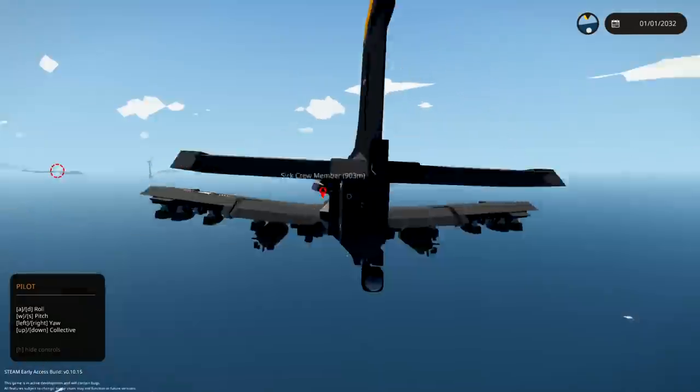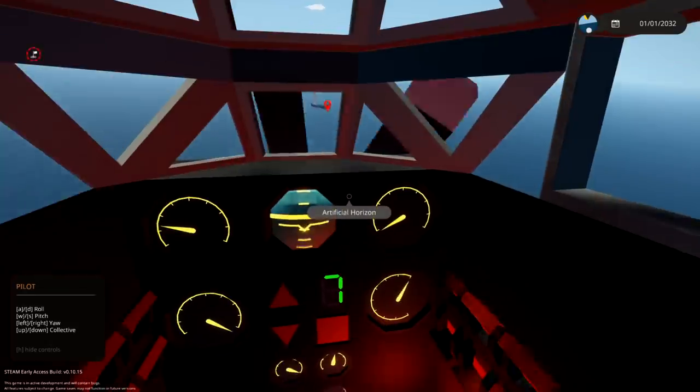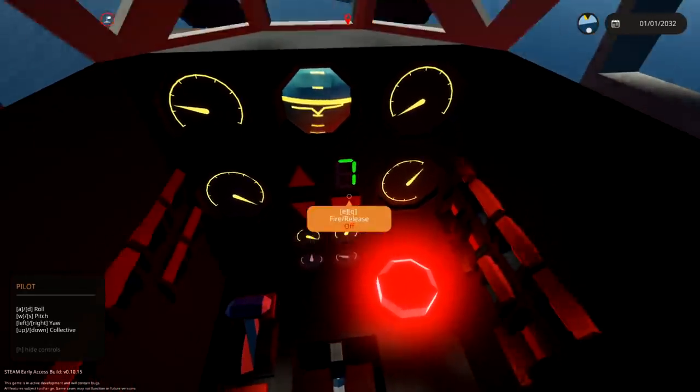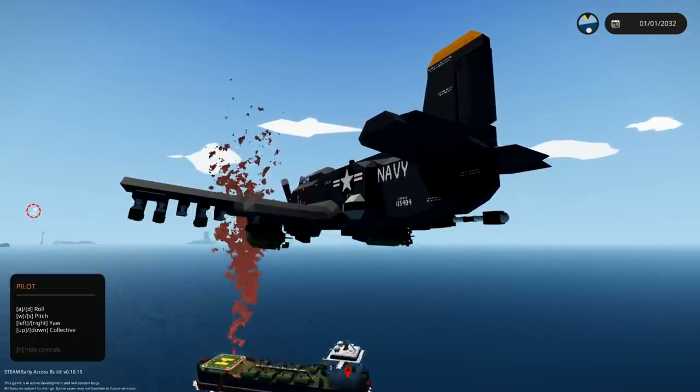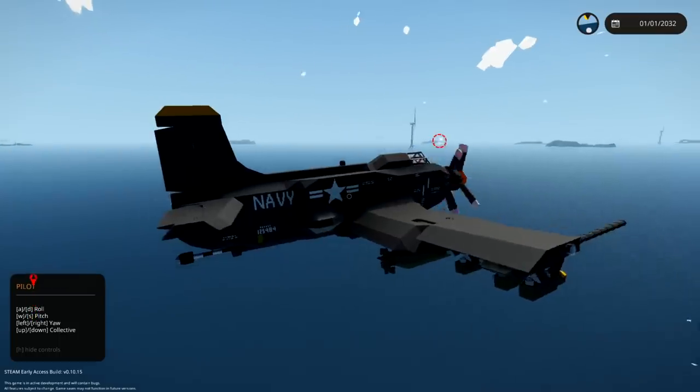There is a weird glitch happening right now. We are getting sprayed in the face with water or fuel or something. But here we go. And 3, 2, 1, drop it. We didn't drop anything. Okay, interesting. Let's go back to zero and we'll start again.